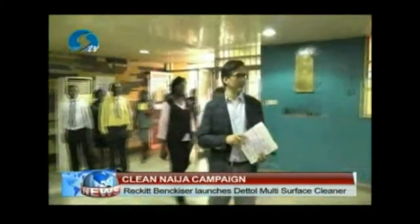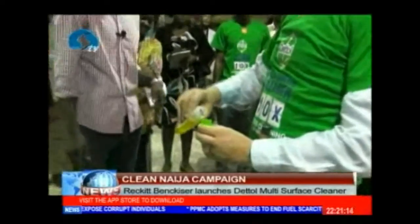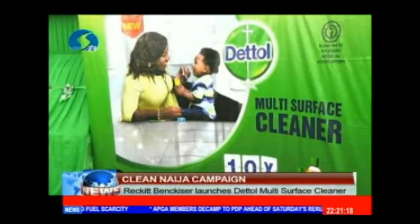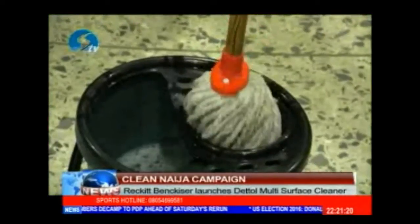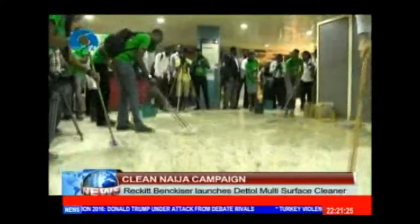on a yearly basis. Responding, the management of Lagos University Teaching Hospital commended Reckitt Benckiser for flagging off its Clean Naija campaign from the hospital. According to the authority, the Dettol multi-surface cleaner would be a better choice for the hospital, describing it as an active stain remover, better cleaning solution, and affordable.